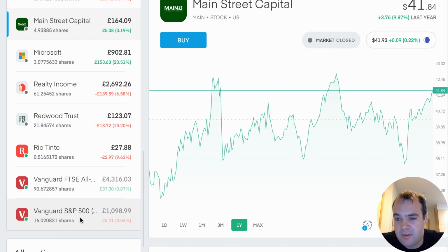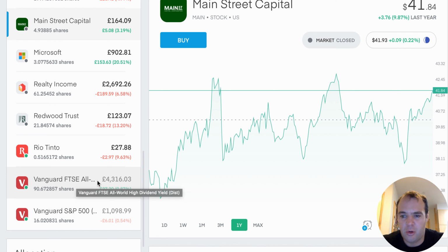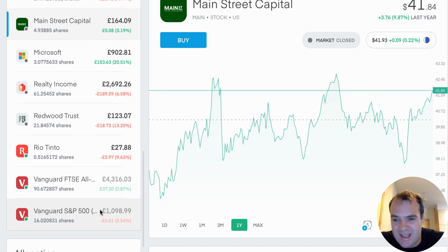And then the S&P 500, this is a new one I've added. Currently 16 shares, currently down £6, and I've invested £1,000 into the S&P 500. And again, this is a long-term one. Both of these are long terms. Dividends are going to get reinvested into it, and it's something I'm going to be doubling down into going forward. If I can get this to 100 shares, and that to 100 shares, then pretty much my ETFs will be in a pretty good place going forward into next year. So that's my goal for next year, is to get my ETFs as high as possible, get those dividends piling up.